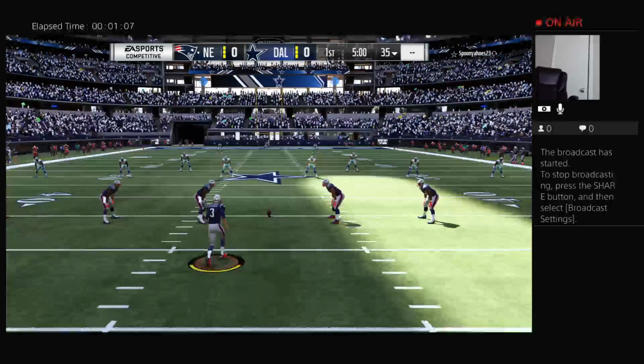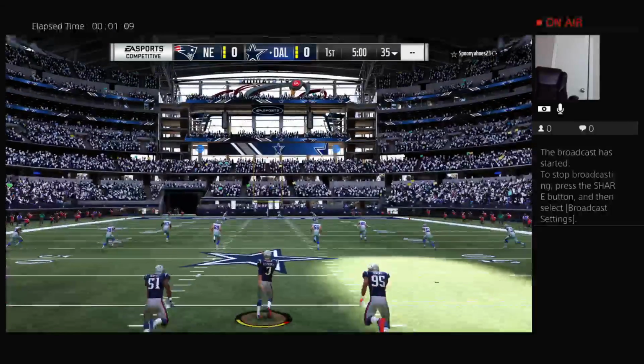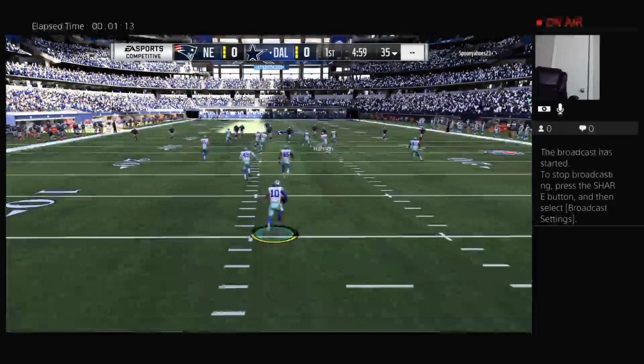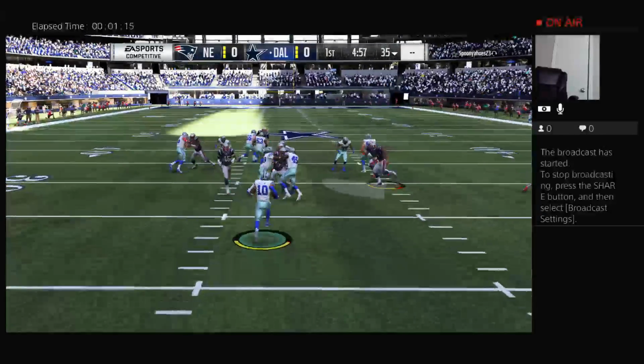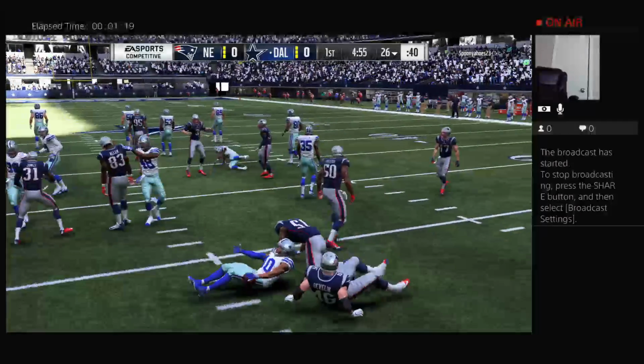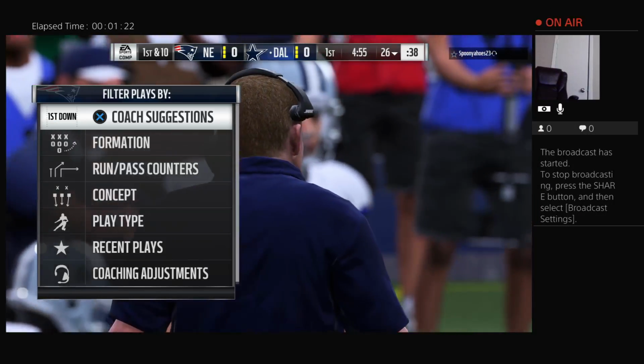Here's Steven Gostkowski now to kick this one off. And we are underway from AT&T Stadium. This will be taken in at the 1. And he'll get it up to about just across the 25.